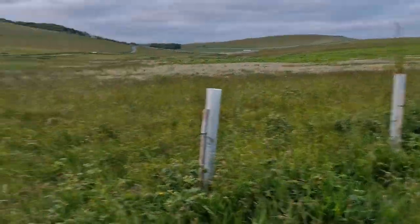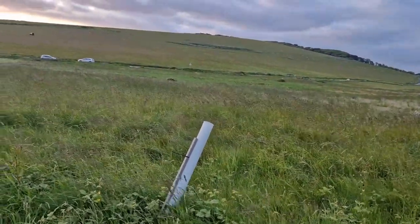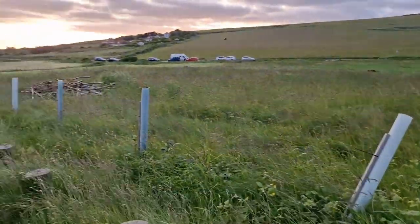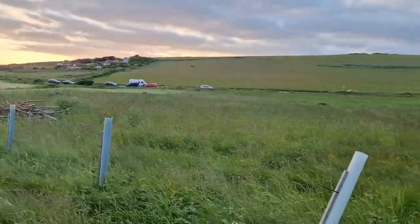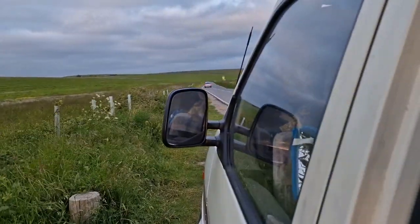I'll just show you where we are, if I can. Now the wind's eased up a bit and I haven't got the cooker on. So that road curls all the way round and there is one other van over there. And then directly to the left, down to the cliffs and the National Trust Centre. And then you've got all that over there.